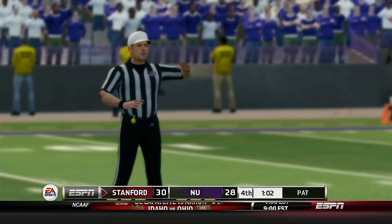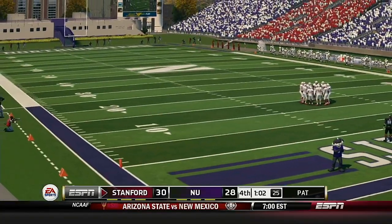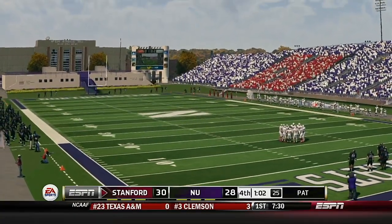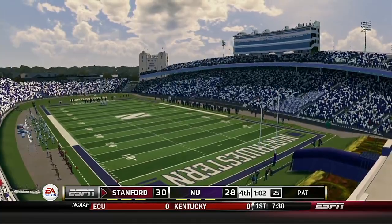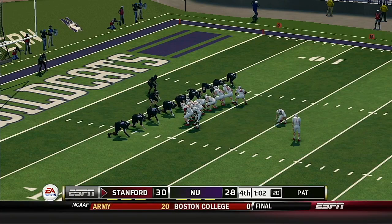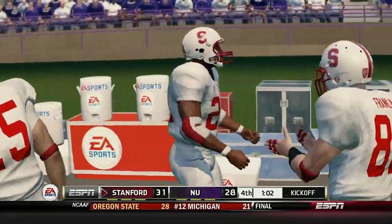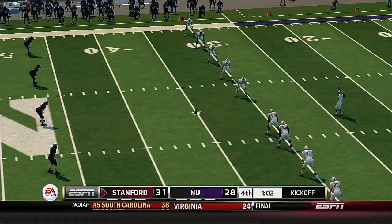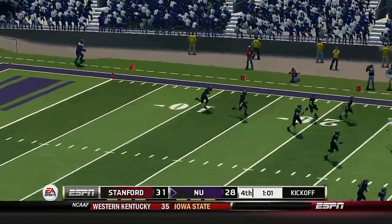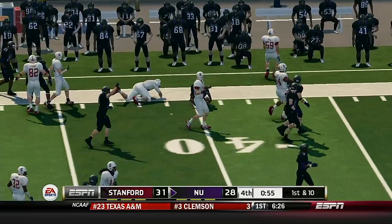The play clock's at double zero. They just took too long. Trying to go up by three, they'll kick the extra point. He splits the uprights with the extra point. And it looks like they're ready for the kickoff. He's to the 20. Across the 30. Down the sideline. He goes down at the 41-yard line.